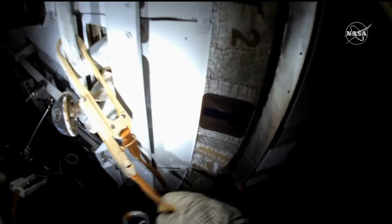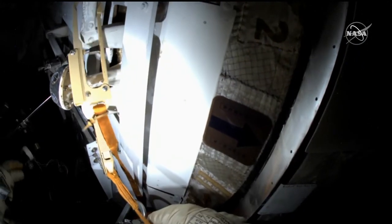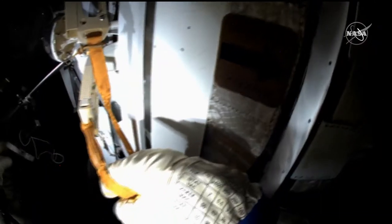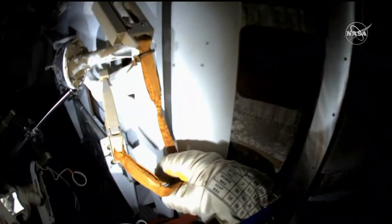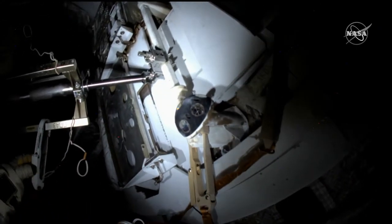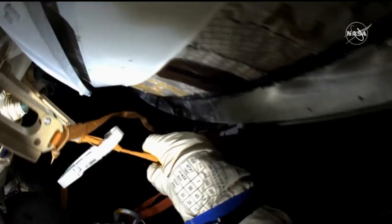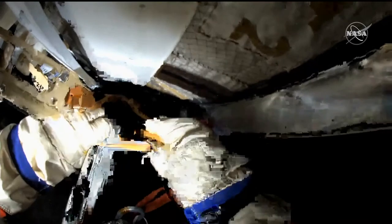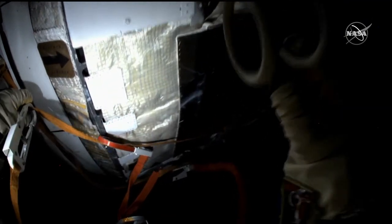I have the hook connected to the second gap spanner. Flap your leg, we see it. And the container is now secured on the gap spanner. Copy.